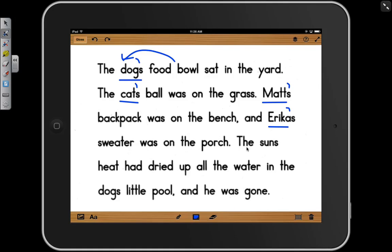Let's read the next sentence. The sun's heat had dried up all the water. Whose heat? The sun provides the heat. So the sun is showing ownership. The sun is a noun. So we need an apostrophe before the S to show that the heat is coming from the sun. The rest of that sentence says this: in the dog's little pool, and he was gone. So who has the little pool? You're right, it's the dog. So the dog is the noun. To show that the little pool belongs to the dog, we needed to add an apostrophe before the S.